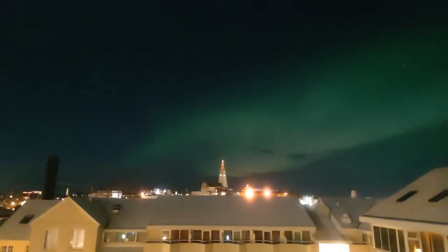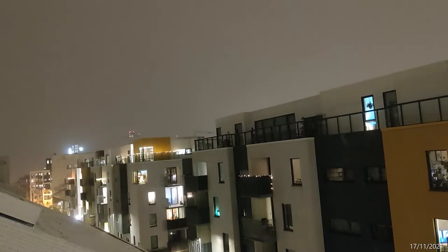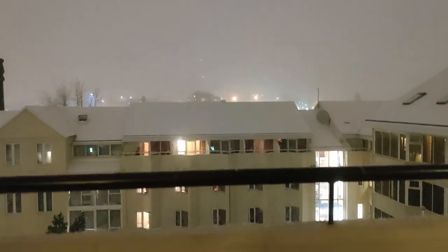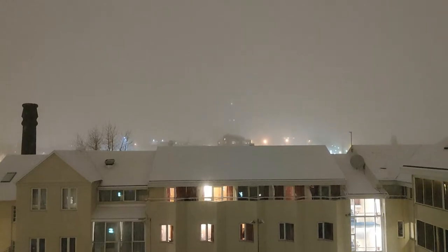Winter time means northern lights, shorter days, but also snow. For the past 4 or 5 years, there has been a very small amount of snow. But this year looks very promising.